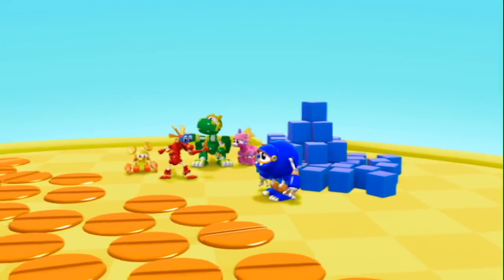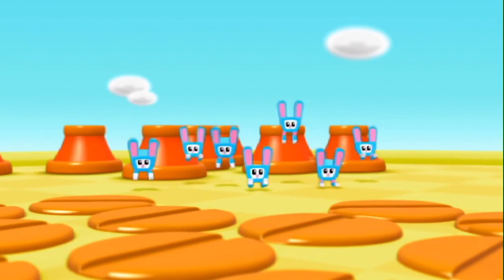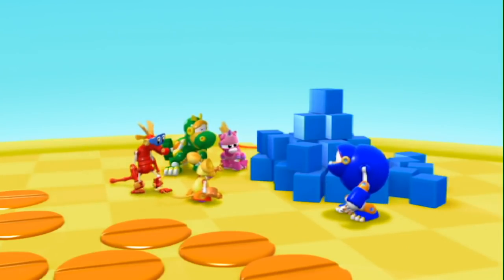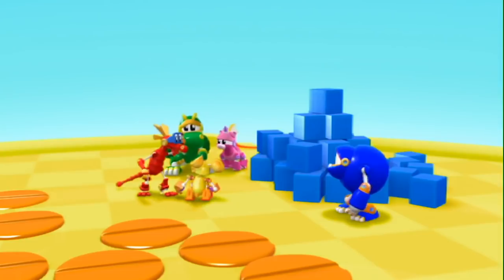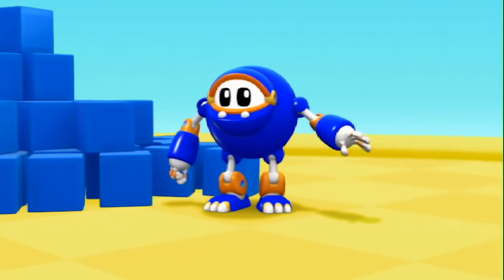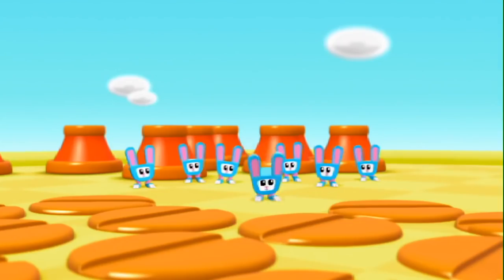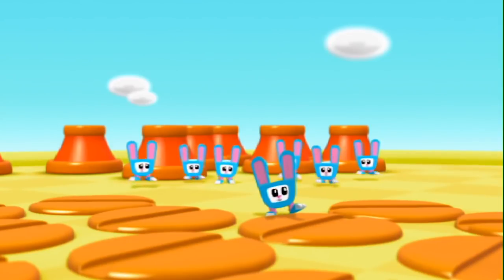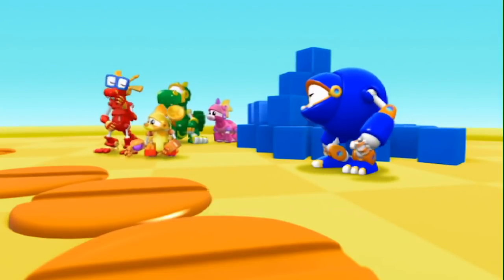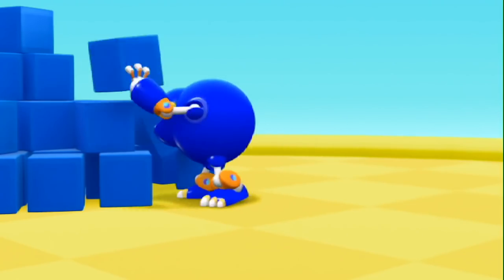Bunny Boomer Island. Wow, those bunnies are pretty excited. Look at all the cool blocks. Oh, those are boom blocks. They must be for building the bunny boomer. Come on, little bunnies. We're here to help you build your bunny boomer. Whatever that is. Curious. Why won't they come over here? Doesn't matter. I'll bring the blocks to them.